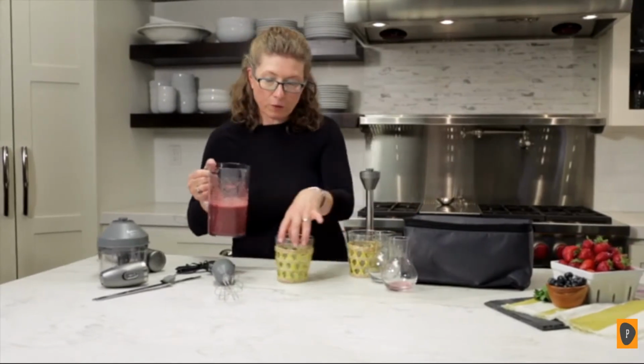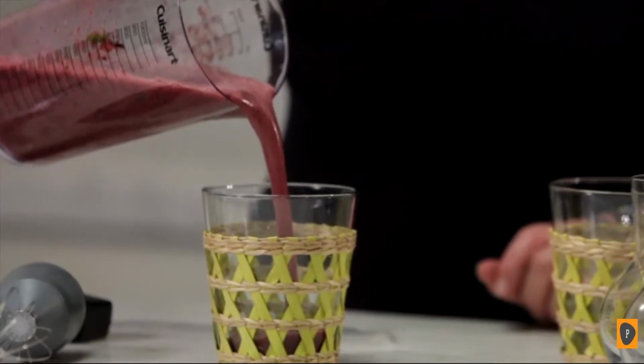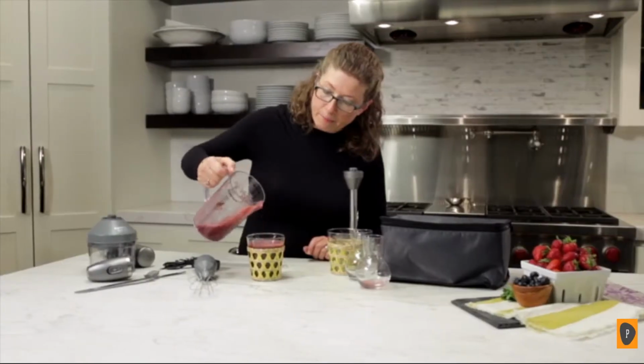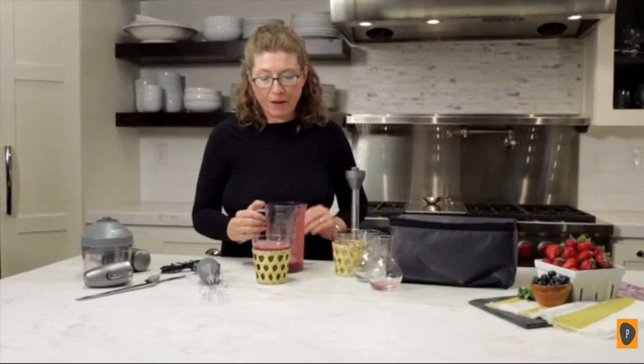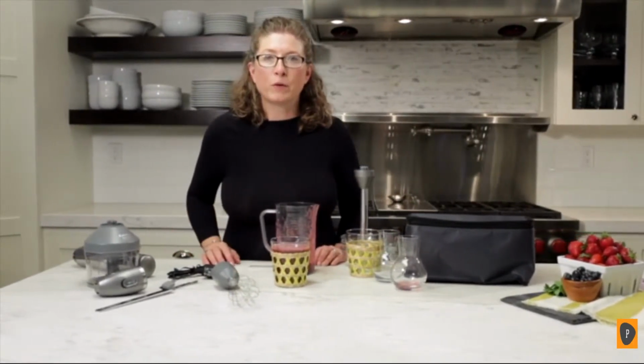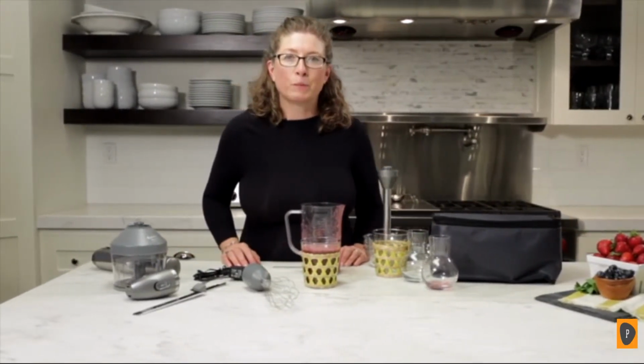And I'm just going to show you how beautifully blended this is. It was so simple and easy. It's a beautiful, healthy smoothie. It's packed with antioxidants and your servings of fruit. It couldn't be easier with this handheld Cuisinart Smart Stick cordless rechargeable hand blender.